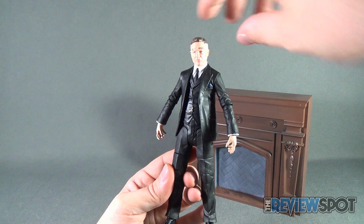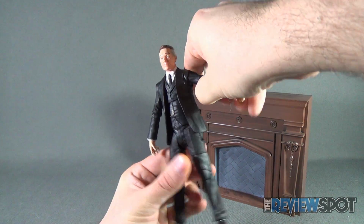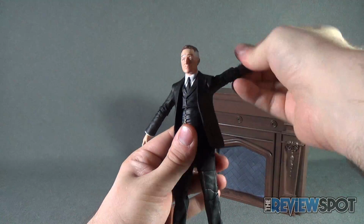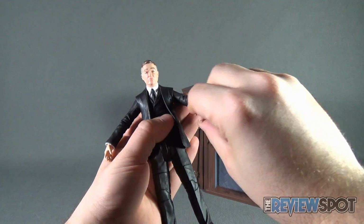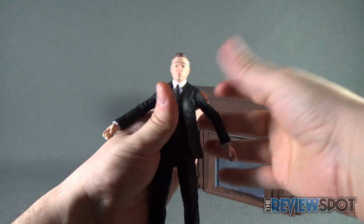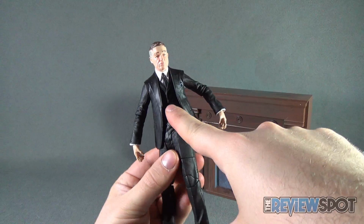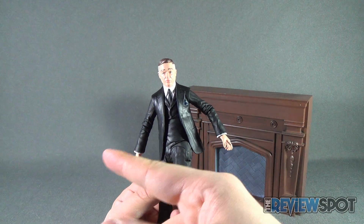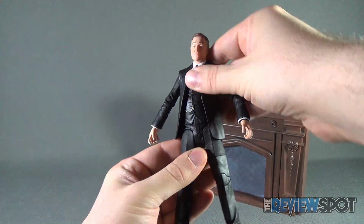In the way of his posability, Alfred's head is on a ball joint. Shoulders hinge out. Same posability, basically, that Edward Nygma had. Full rotation in the arm, a hinge in the elbow, which also allows that forearm to swivel, a rotation and hinge in the hand, or both hands really for that matter. Now he does have that ball joint in the top torso, one of which that I couldn't quite show you on Edward Nygma, but Alfred here has that top ball joint.